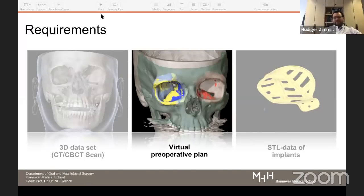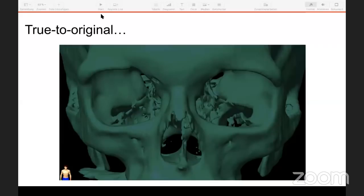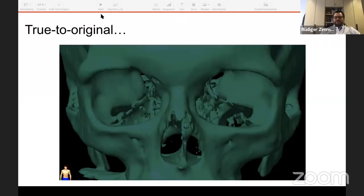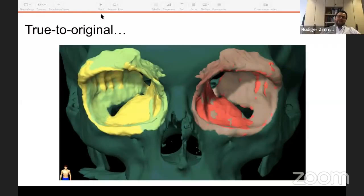When we do the virtual planning preoperatively, we have developed a way of reconstructing the orbit according to the key areas I just mentioned. We try to do it true to original, but we know it's not true to original, it's mirrored. So it's not the original orbit we reconstruct, we use the mirrored image of the contralateral side as a more or less fitting template. But still, this is not a problem so far. The variations between the mirrored and original orbital shape are not so strong that you would see a difference in the patient's later final result. So we segment the orbit, mirror it to the contralateral side, and then you can see clearly the difference in color where your orbital floor fracture is.